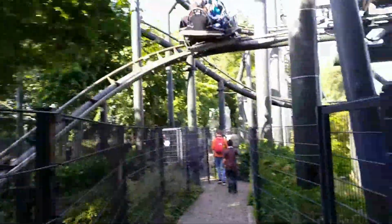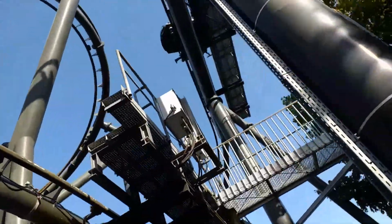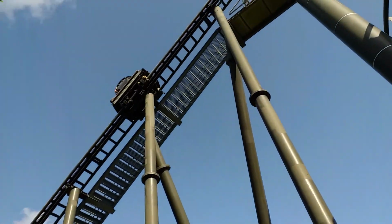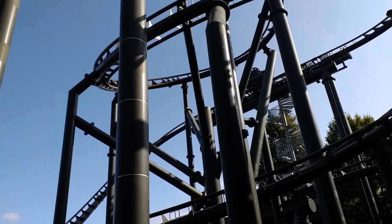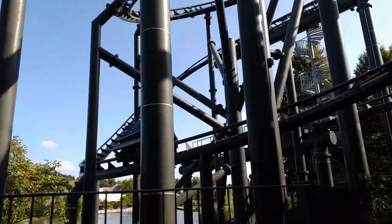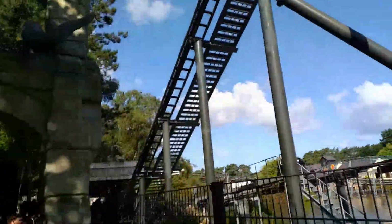What's our third coaster? We're really hammering them out today. These are not too bad at all. We're having ride. Nice segment around as well.